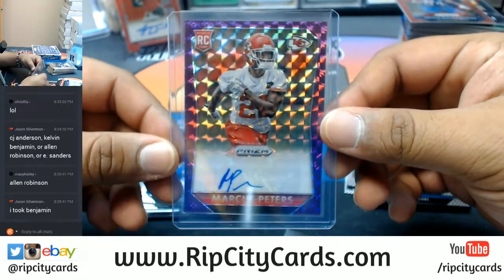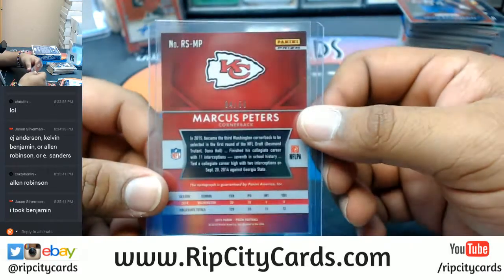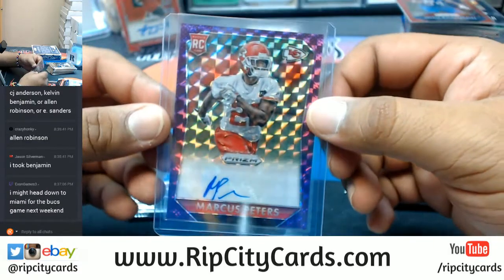There you go. Very nice. That is numbered. Oh, it's to 50. I'm sorry, I thought it was numbered to 5. Silly me. Players mess up. This was numbered to 50. Marcus Peters, Chiefs.